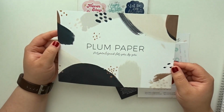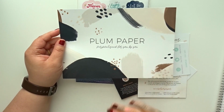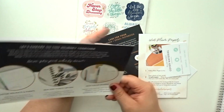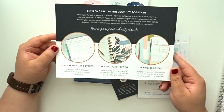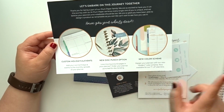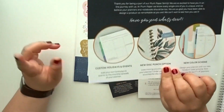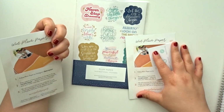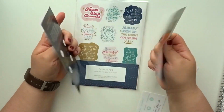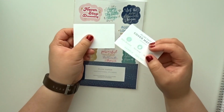First off, this card is beautiful. The color scheme going on here, can this be like my room? This is literally what I want. It is beautiful. It just talks about customizing it, what type of punching options you can have: hole punched, bound, disc punch option, and then the new color scheme, which I did pick up, which I'm really excited about. And then it always sends you a win a plum paper planner thing, as well as care instructions on the back. I don't know why I got two of those and then two of these, but it's okay.